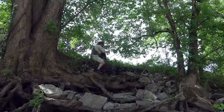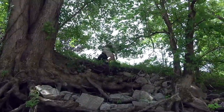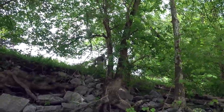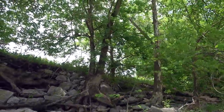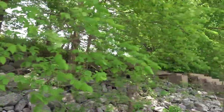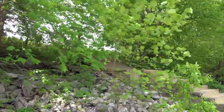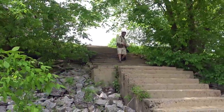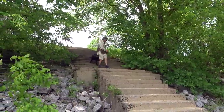So we're gonna make our way down this bank here. Oh, and then we're gonna come out on some more steps. Oh, very nice. Very nice. Oh, where's Eli? There's Eli, and here we come down these steps like a champ. No problems. Oh, come on, buddy.